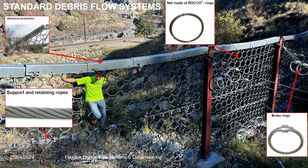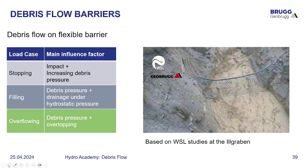And then these are abrasion plates. So if the barrier were to be overtopped, one of the problems is these debris flows, if it's super granular and dense and moving quickly, it can actually cut the wire rope. So these plates protect the wire rope so that the system can stay standing. And then, of course, we've got some posts there to hold the mesh up high.